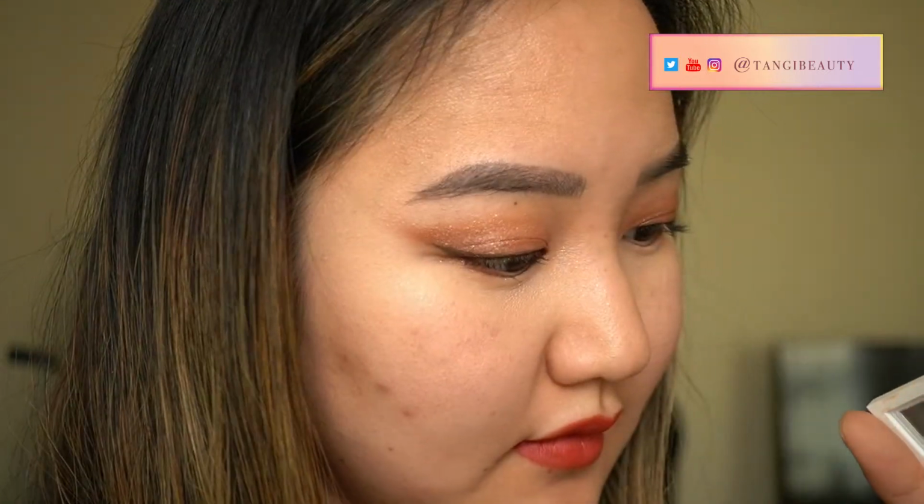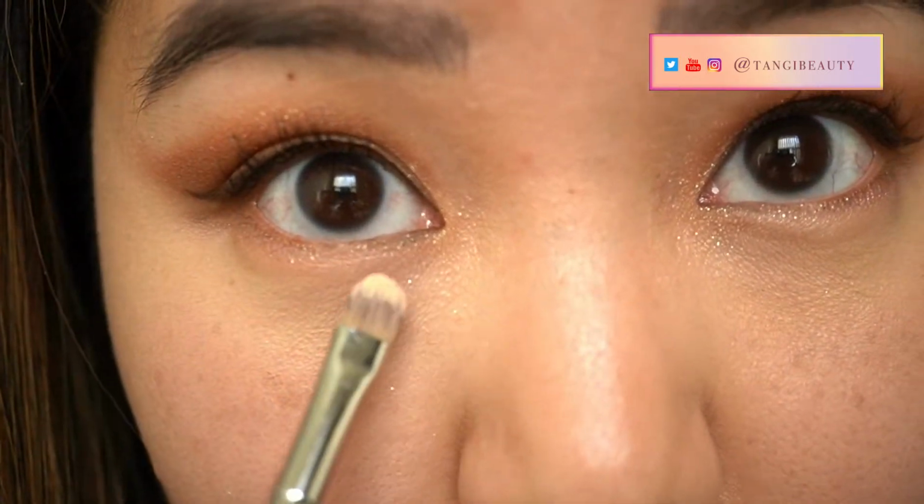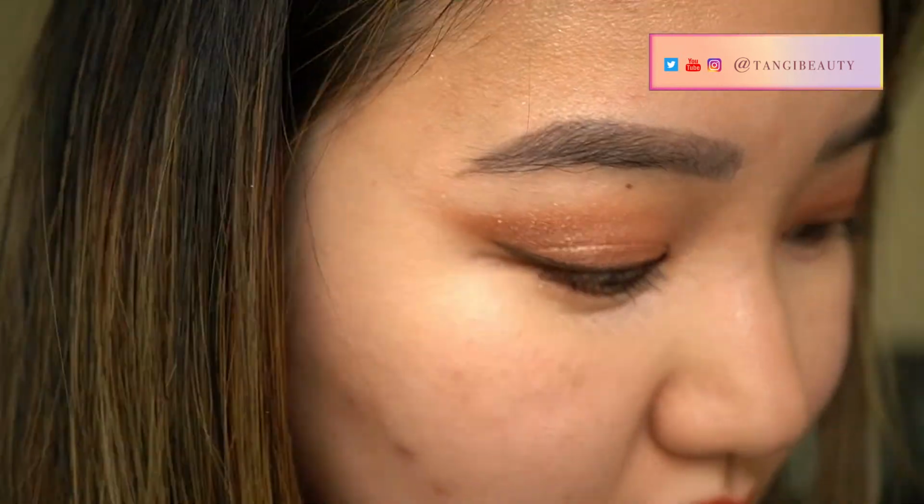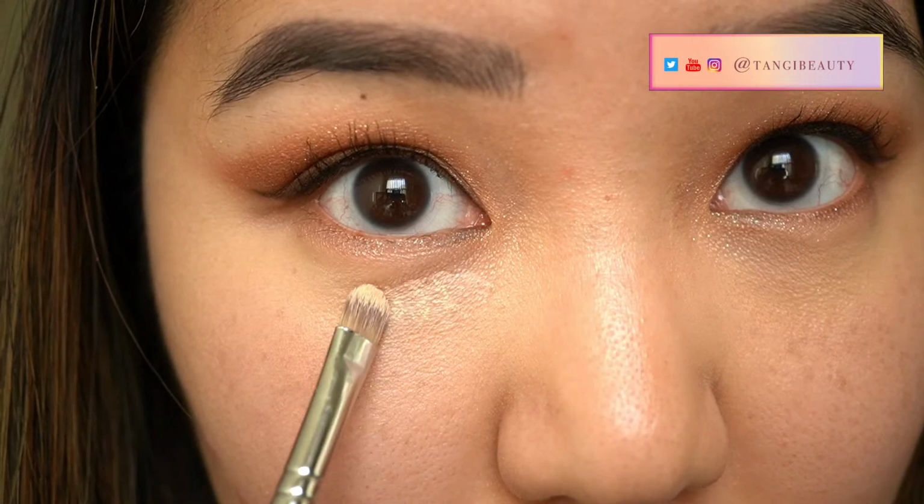If I would go, I would probably go back and put a little bit more of the color corrector. I can't really tell. Oh, let me just grab a little bit more, so we can see how it layers too. This is just the pink, and I'm putting a little bit more of the yellow. Okay. And then I'm just doing tapping motions.